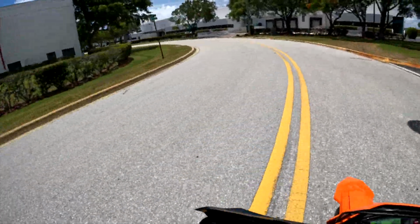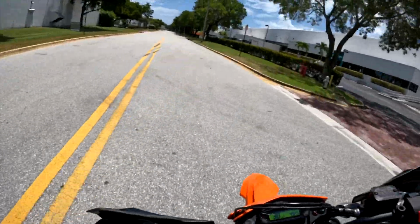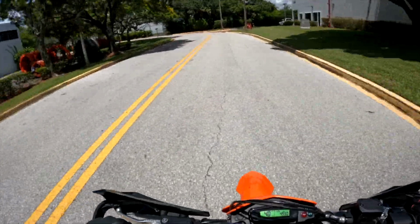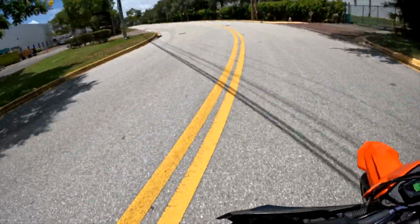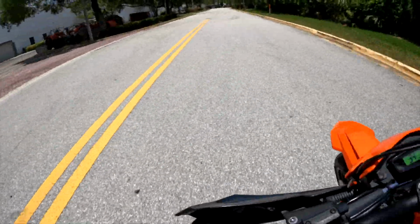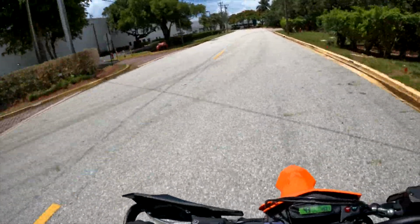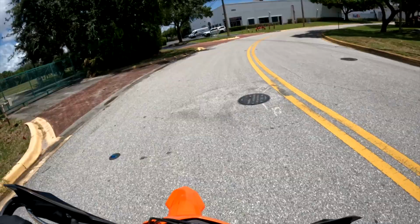real supermoto bike, is that it feels light. It feels extremely light, and at 147 kilograms dry, which is about 323 pounds, that is an extremely light bike. It just feels really tight and very light. I can't really say light often enough.